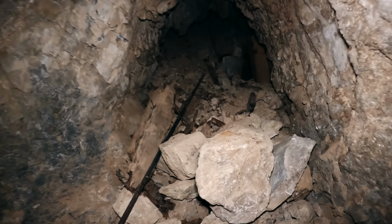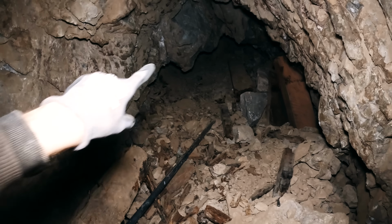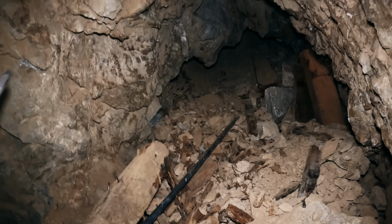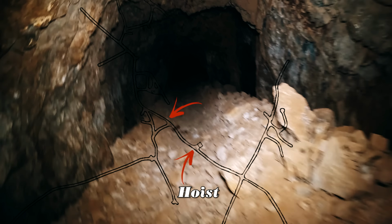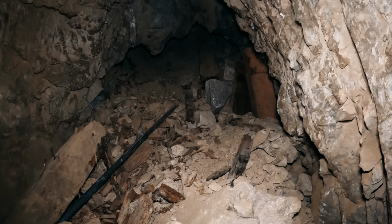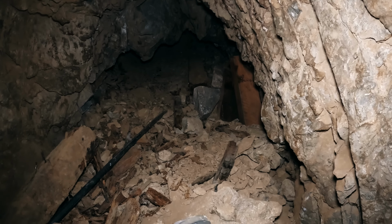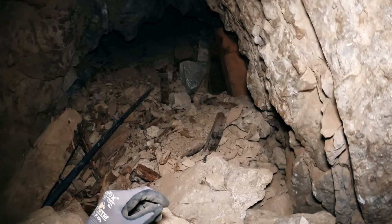All right, so this is it. This is an intersection actually. When you're digging around, this goes over that way to the left, then it goes over and then it curves around, and there's a winze that should go down to the lower 5 levels. And that would just be so cool to get to those lower levels.